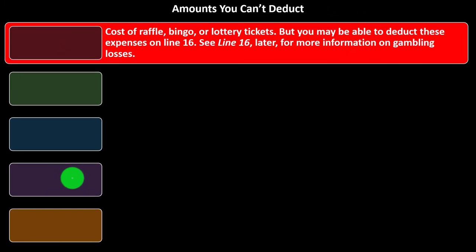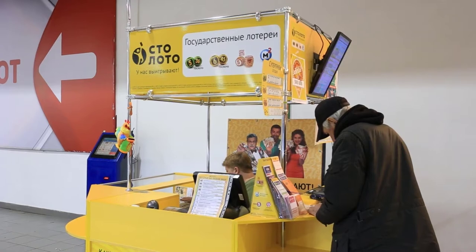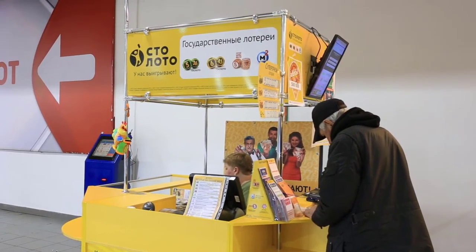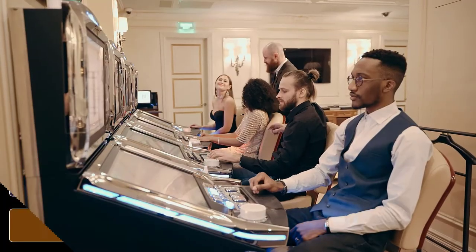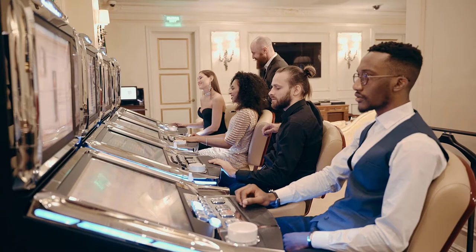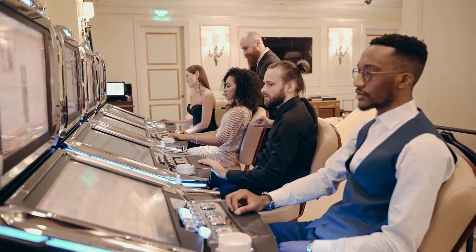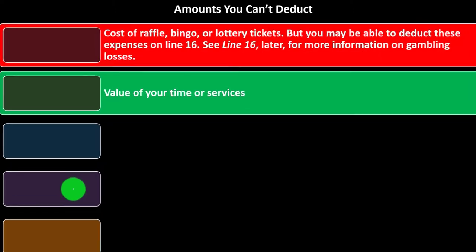So if you can't get the deduction for the contributions here, which are the charitable contributions, you might say, well, can I get a deduction possibly for gambling losses? And usually the rules there would be that you'd have to have gambling winnings to match up with the gambling losses generally. So we might touch on that a little bit more in a future presentation.